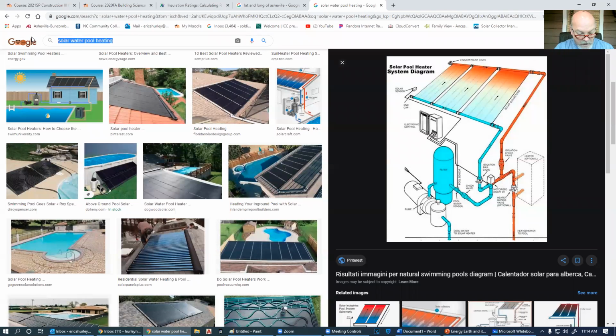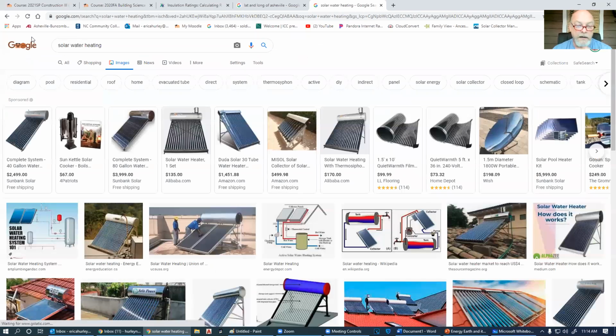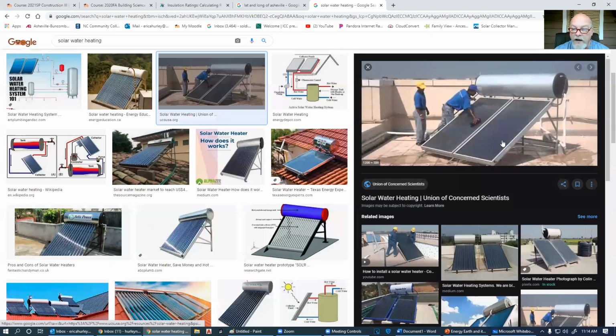So let's talk about medium heat. Medium heat we use a lot in homes. And I have seen these. I've been to North Maine, and I have seen these. So they can go anywhere, not necessarily systems like this. Now, we couldn't use a system like this here because the tank is outside and exposed.